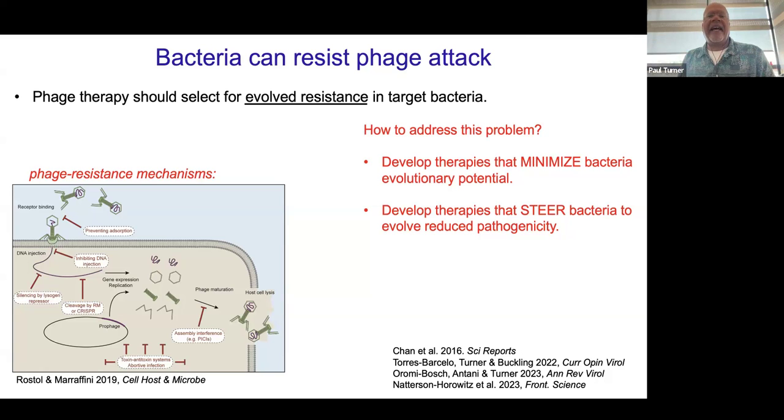So there's a lot that's stacked against phages in terms of their ability to infect bacterial hosts, and evolution can make them even better defended against these phages. So how are you going to address this problem? Two main ways. One would be somehow minimizing the evolutionary potential of the target bacteria so that they don't evolve resistance. I think that's a hard thing to achieve. And instead, we are looking at the second bullet point.